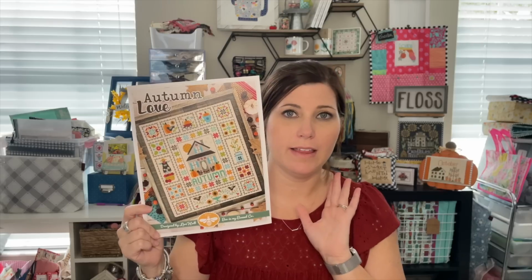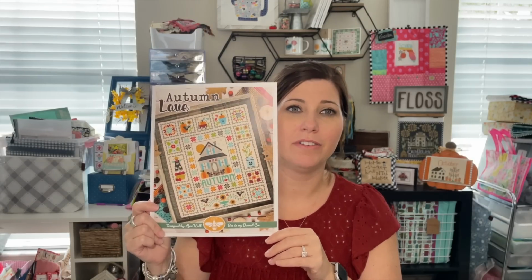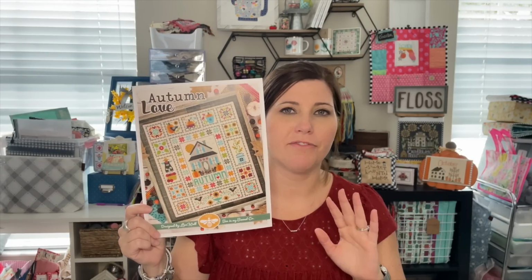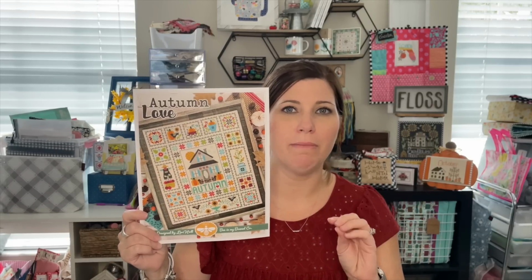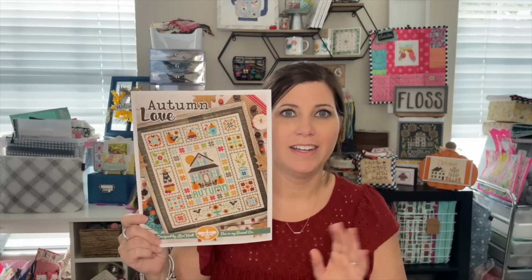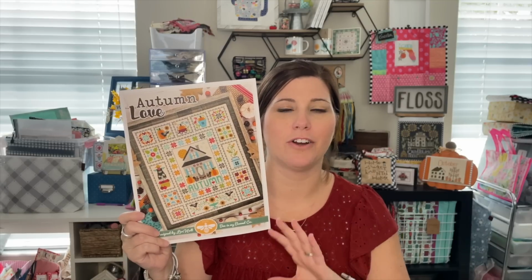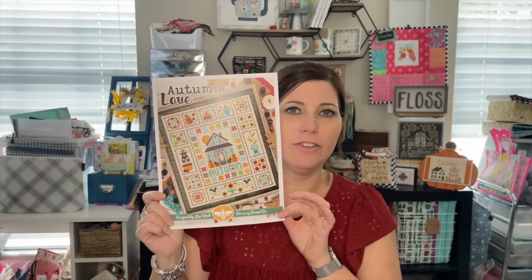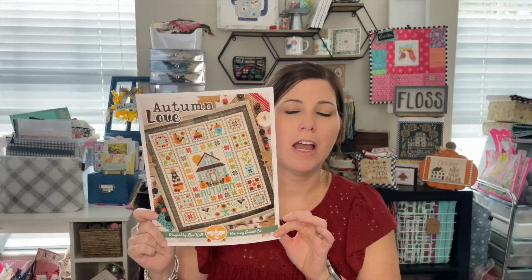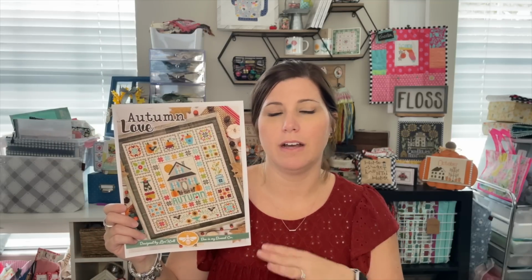If you learn anything about me from this Flosstube, is I love everything Lori Holt. I love her fabric, her patterns, her notions, everything. If Lori makes it, I want to buy it. So I just like her as a person and her designing and her Flosstube. So I knew I wanted to buy this pattern. I like the colors, but they're a little bit bright for my autumn decorating.